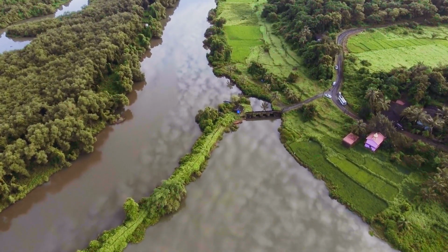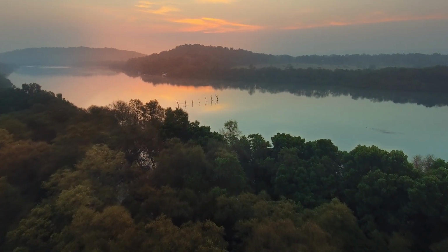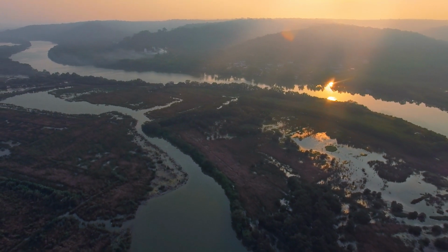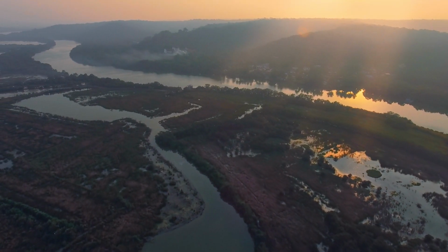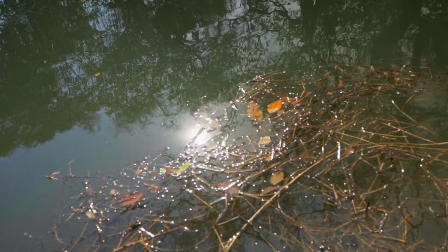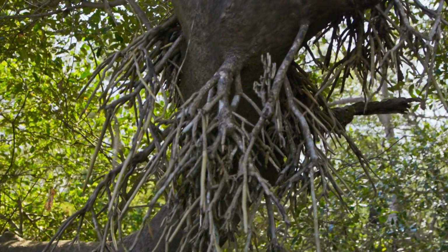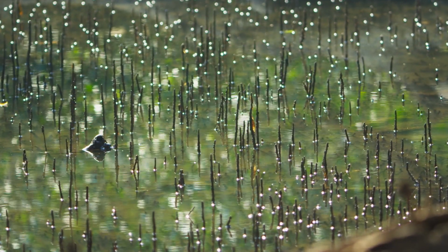It also includes several wetlands with intricate networks of creeks and backwaters. There are seven major estuaries that are found along the Goan coast, which are studded with mangrove vegetation. Mangroves are an assemblage of tropical trees, roots and shrubs that grow in the intertidal zone.